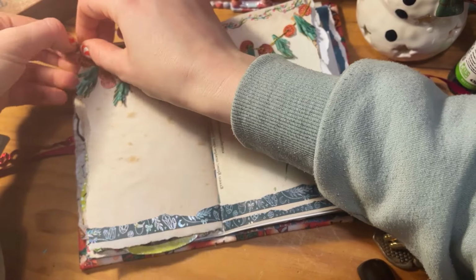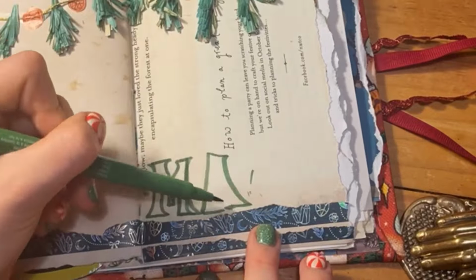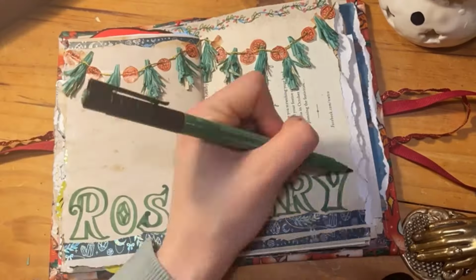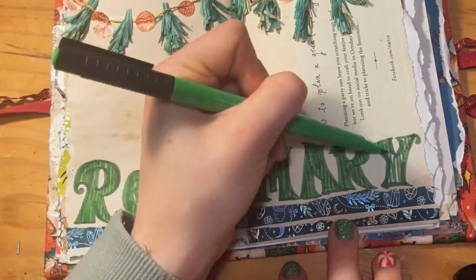But then I thought, once I made that, I didn't know what I was going to do with the rest of the page. So the rest of it was just experimenting. I started with lettering. For some reason I wrote rosemary massive across the page, and I kind of hated how I wrote it, and I was like, no, I'm going to hate this lettering, what am I going to do? But I trusted the process and it kind of came together.